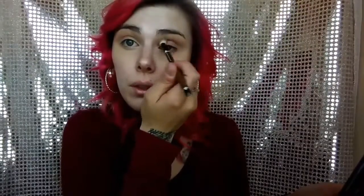These are my normal colors that I use in my everyday makeup. This color here, as you can see on my palette, I don't use too much of the other colors. I mainly bought it for those colors.